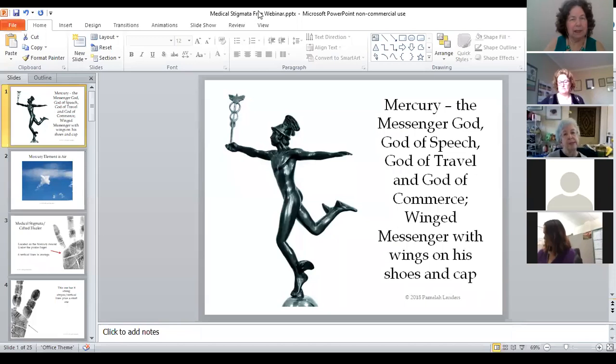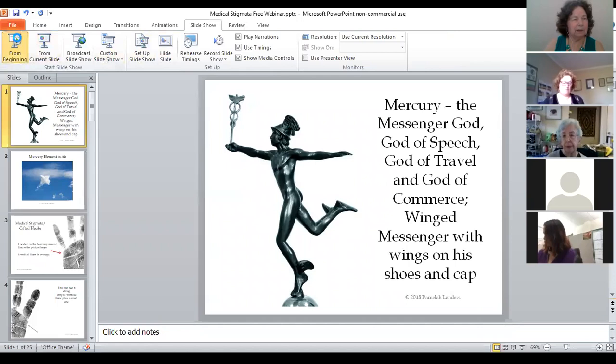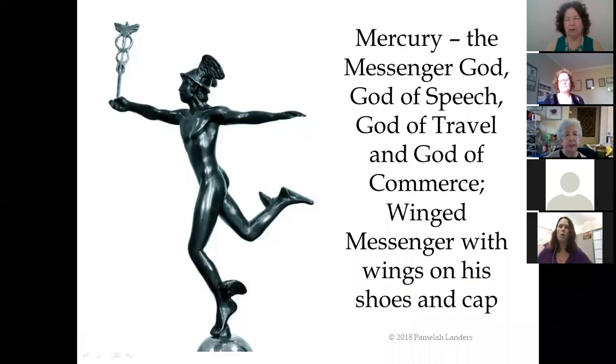I have to get the slideshow up. There we go. Now I have to move some things around my screen in order to be able to, there we go, do what I need to do.